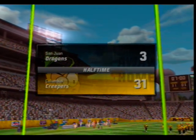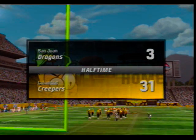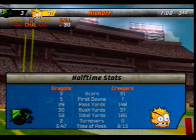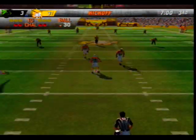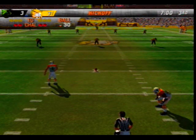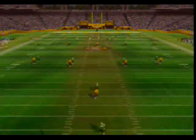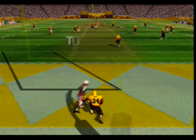It's the end of the second quarter with the score, the home team ahead of the visiting team, 31-3. We're ready to begin the third quarter of play. Black is back and ready to put this one in the air. This one is fielded by number 34.